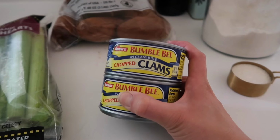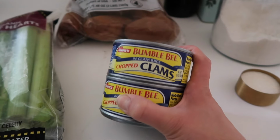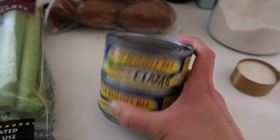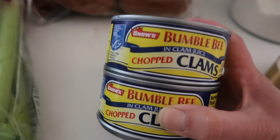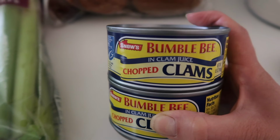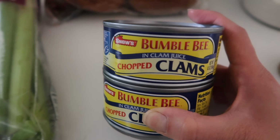These are a little hard to find. They don't have them at Trader Joe's, and at Target they had them on the tippy top shelf and they were like pushed way back. So if you can't find them, always ask. Anyway, so chopped clams is what you want, not whole clams. And in clam juice, and do not throw the juice away because we're gonna use that.